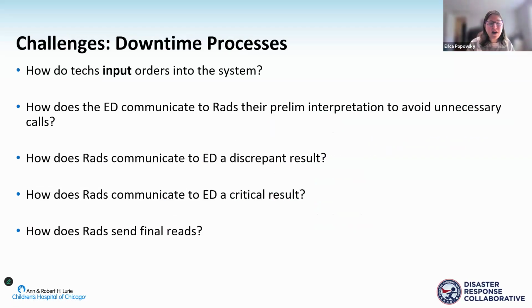And then lastly, just talking about our downtime processes. This is something that I think really needs to be accounted for in MCI and surge planning in general, because if you are working off paper, things are going to slow down. And if you don't know how to do it ahead of time, things are really going to slow down.